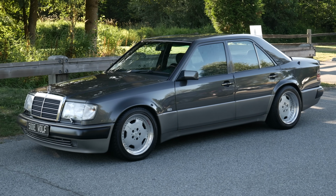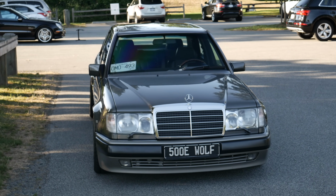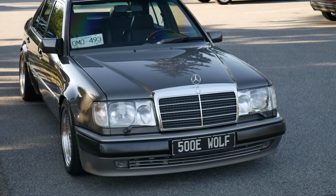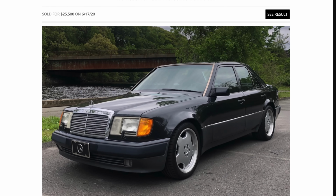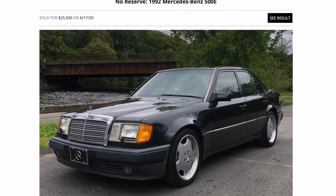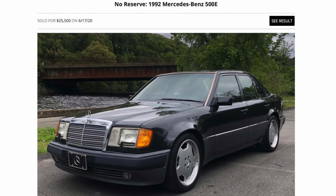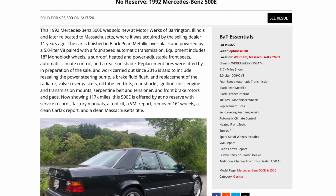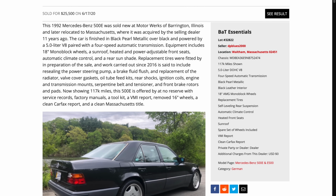When it comes to pricing these cars, there is a huge range. Prices are determined by mileage, condition, originality, and the specification of the 500E or E500 that you're looking at. High mileage, well-driven 500Es sit around $20,000 to $25,000 on the US market. These examples are still well-maintained cars, but do have some cosmetic flaws inside, as well as some potential mechanical fixes outstanding. Expect 100 to 200 or more thousand miles.